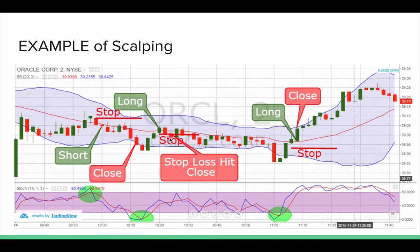Another strategy you can apply is you can put a stop loss and then change the stop loss as it continues to go up. So you're always going to be taking in profit. So this is an example of scalping on the same exact stock, multiple times throughout the same exact day by leveraging both long and short.